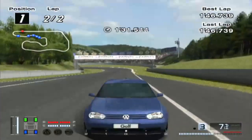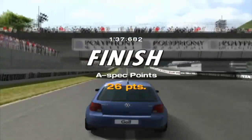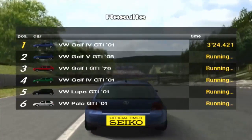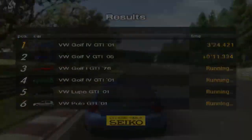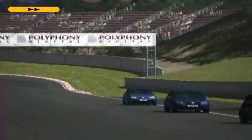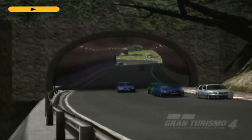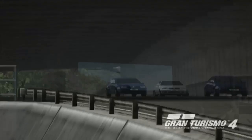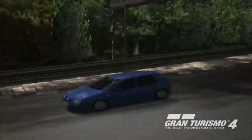Yeah, that 05's getting away, ain't he? I wonder if the 76 got third. 26 points. Yep, it did. Wow. So we had the whole, well, we didn't have the whole family, but we had the Golf 1, the Golf 4, and the Golf 5. I don't even know what the Golf 3 or 2 look like. I can imagine, though. Just a nice little Volkswagen family. They must have tuned that 76 up a lot.